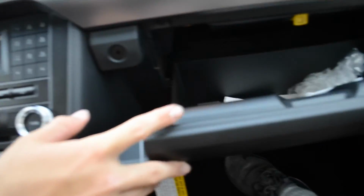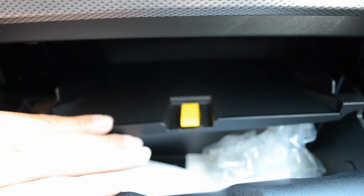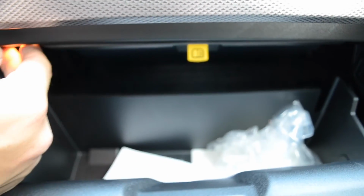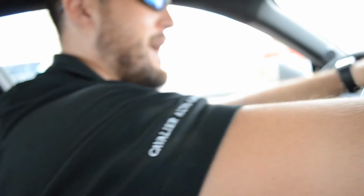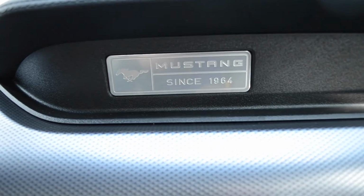Taking a look here, you have your glove box. Plenty of room in there so you can take a look. And then there's another button here, which is going to be for your owner's manual. Another hidden compartment, guys. Slip your owner's manual in there, punch it up there, and it's out of the way. The badging here lets you know that this is a Mustang since 1964.